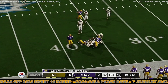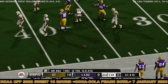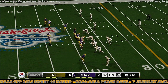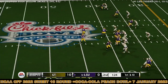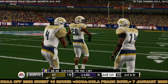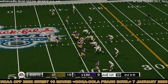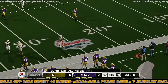Catches it, and he's looking for more. Tackle right around the 38-yard line. Slings it left. Second down, 10 yards to go. Ball on the 38. And he just gets rid of it.